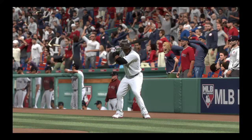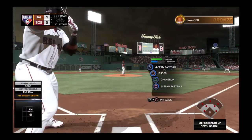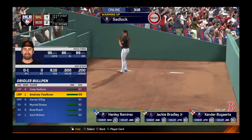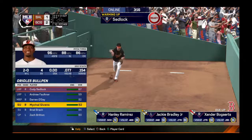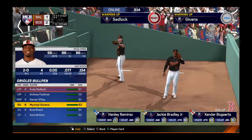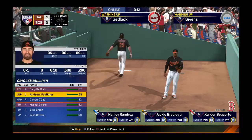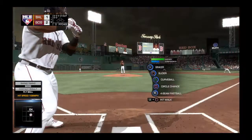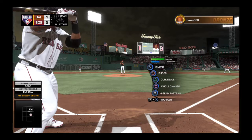Hanley Ramirez will come on as a hitter for the Red Sox. Number 13, Hanley Ramirez. Number 29 is on, pitching for the Orioles, and he'll take over on the mound in relief.